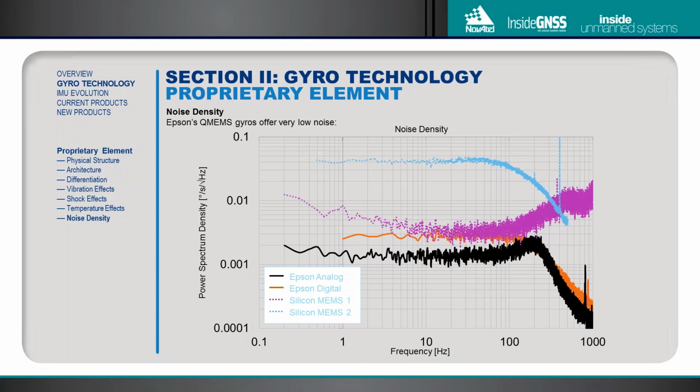Noise itself, when we talk about Epson in the analog and digital, again, the analog is just the raw output directly from each sensor. In the digital domain, this is when the compensation has clicked in. The noise, because the quartz is a piezo pickoff versus capacitive in other technologies, you tend to get roughly 10 to 100 times better signal to noise ratio.